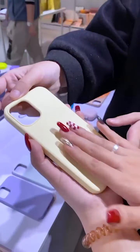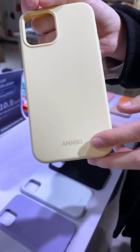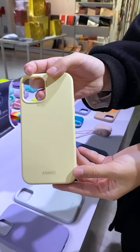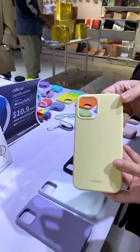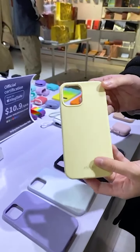As you can see, we also silk print our logo. Mickey is our brand name, so you can also design your own logo on our surface. Yes, of course. Okay, and I find you call it MagSafe. Can you tell me its characteristics?